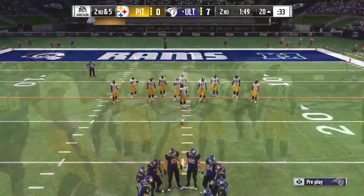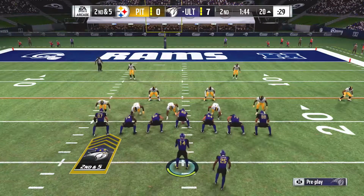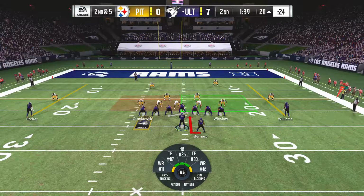5 yards on the carry. Good pickup on 1st down. And there's a run to be happy with. Good, solid yardage. He'll take that anytime you hand the ball to a back.